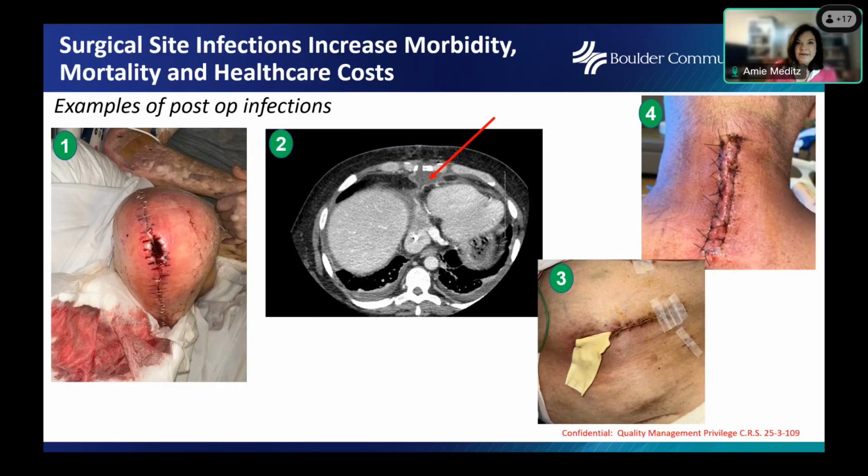Everybody here is well aware that surgical site infections increase morbidity, mortality, and healthcare costs. Just looking at these pictures is shocking. These are some examples of post-operative infections I've taken care of, and I've numbered these. In number 1, this is a gentleman who underwent a total knee arthroplasty, went to a skilled nursing facility, fell 3 times, dehisced his wound, and got a post-op infection.